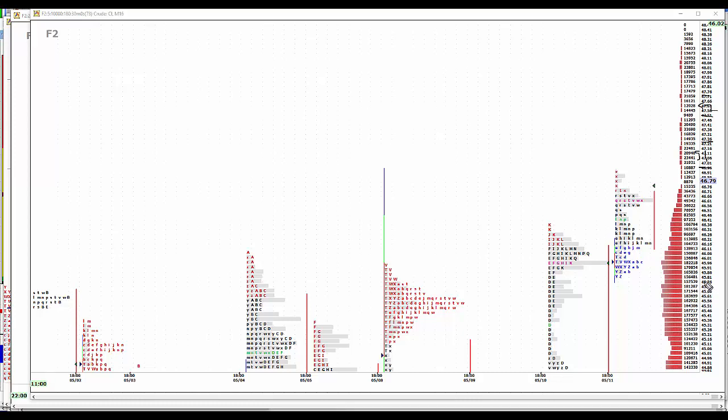On the buy side, 46.50, 46 and a quarter, buy 1. It's very, very aggressive. 46 even, 45.75 would reflect where we were last night, but the market is pointed higher, and like the E-mini, they make you pay up to get long early in the session.